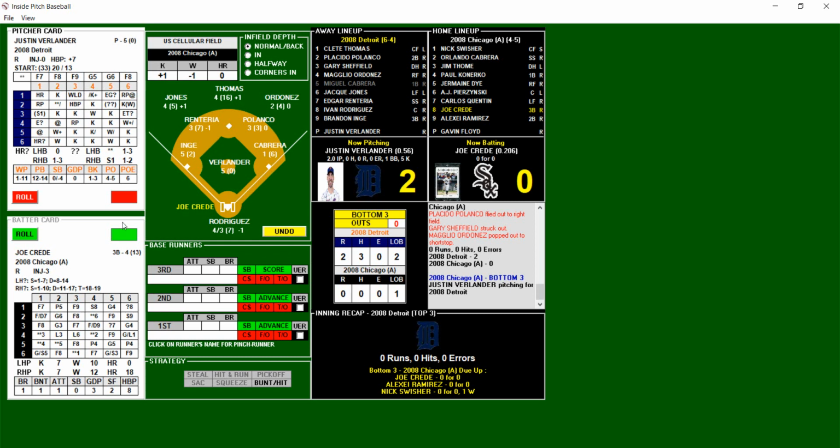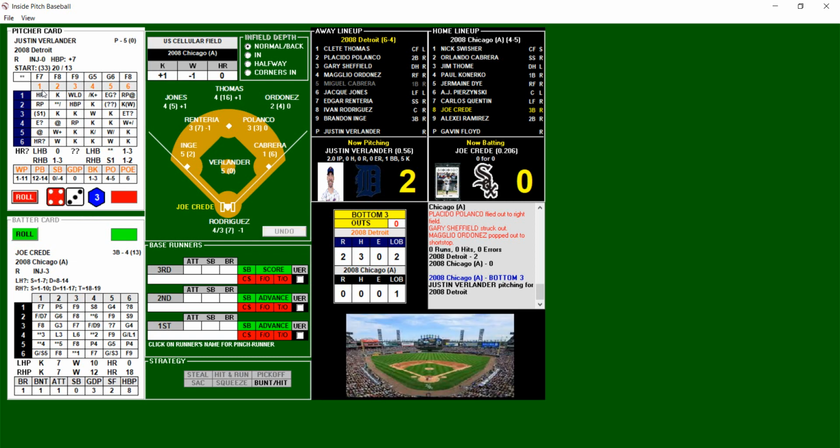Joe Crede, Alexei Ramirez, and Nick Swisher due up for the White Sox. Joe Crede batting .206. 1-1 home run. That's an 18. That's a 6. And that ball is out of here. Solo home run by Joe Crede. And he hits that one right down the right field side and puts the White Sox on the board. It's 2-1.